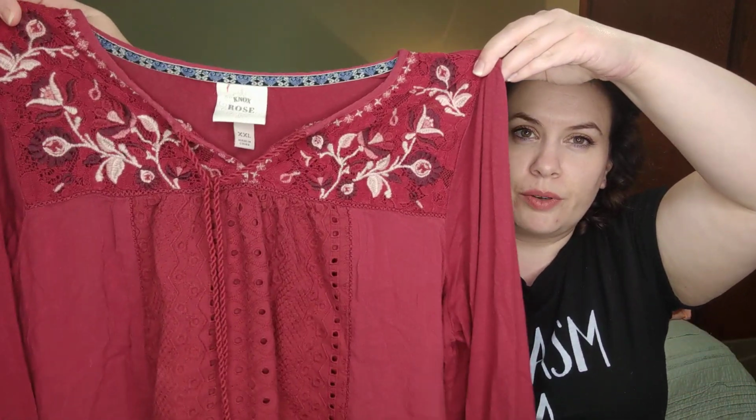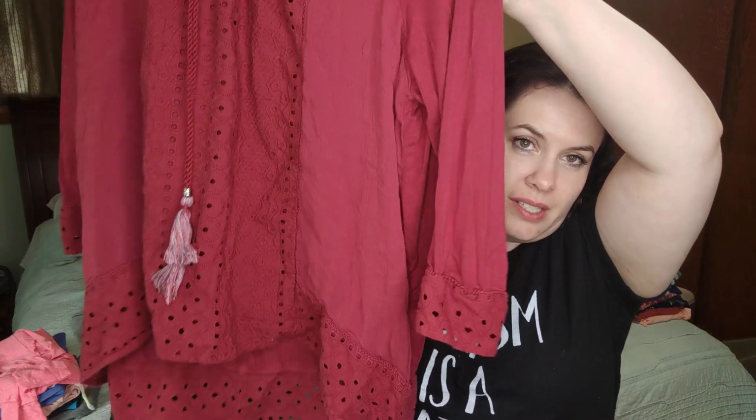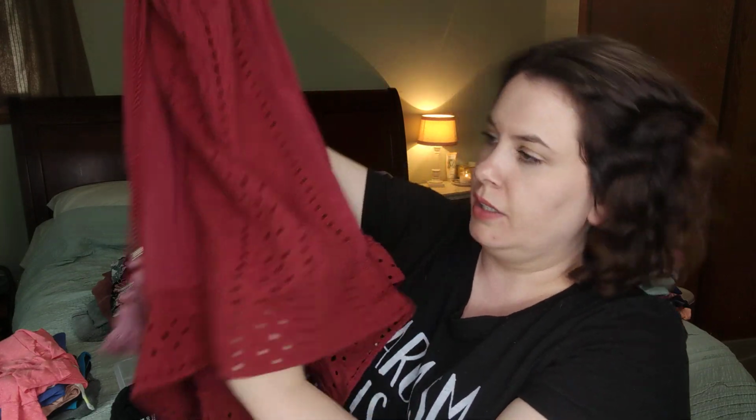So this is a Knox Rose top that you guys have seen me wear multiple times from Target. It's super cute, but as you can see, this lace panel here in the middle just keeps shrinking with each wash, even if I don't dry it in the dryer or dry it on low. It still just keeps shrinking up and it's too short, which is a bummer because this one is a very pretty color for me. So I'm going to go ahead and get rid of that as well.